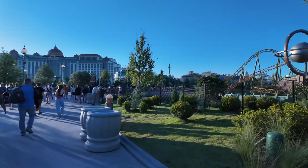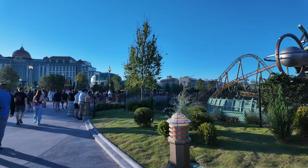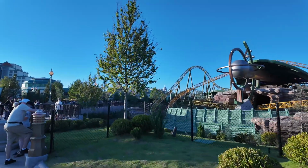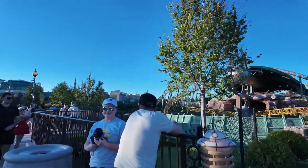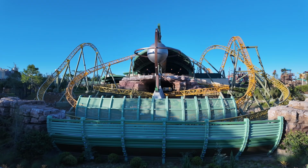Anywhere else, the big coaster is the Stardust Racers. It is a dueling roller coaster here in Celestial Park. It is such a good roller coaster, guys. It is actually insane. Stardust Racers has a minimum height requirement of 48 inches.